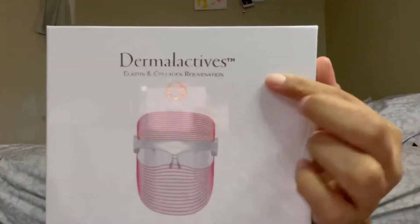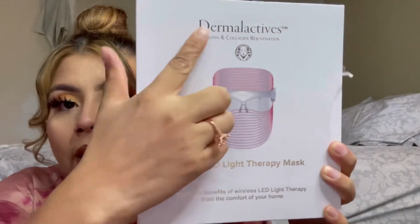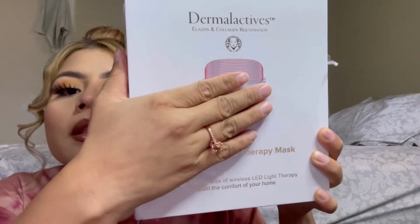Last but not least, lastly, is this Dermalactives. I don't know what brand this is, but this is basically a 7-in-1 LED light therapy mask. Enjoy the benefits of wireless LED light therapy from the comfort of your home. So this is from the brand. That's the brand, I'm sorry. So this is the brand. I don't know if you guys can see it, but yeah.